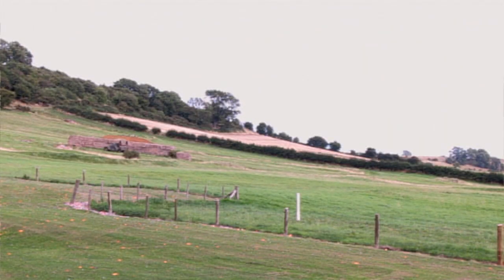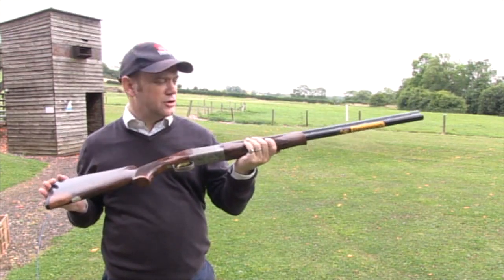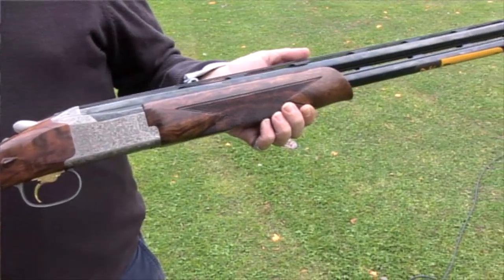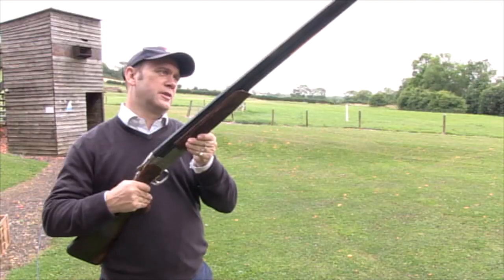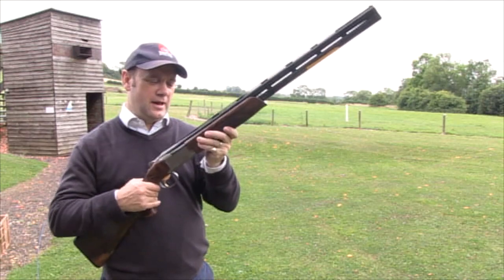You can tell it's a high quality gun simply by looking at the gorgeous piece of walnut that they put on the stock and on the forend. The forend, unusually, is quite distinctive. It's neither a schnabel nor a beaver tail, it's somewhere in between. It's a relatively new design. I've not seen it on a Browning before, but it actually feels really nice within the hand.